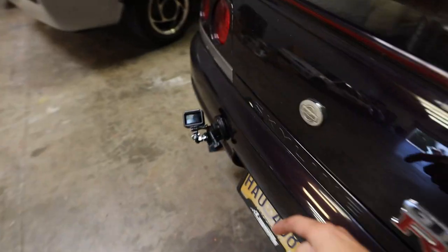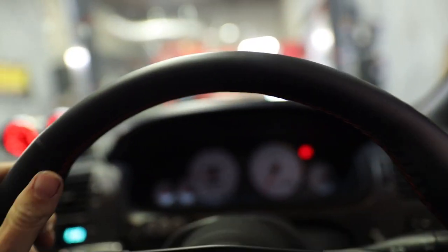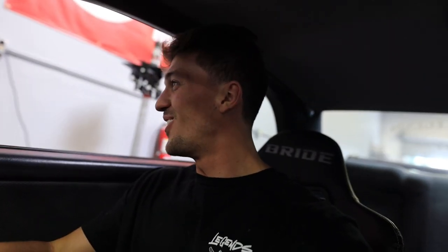All right, we have got the GoPro set up. That's gonna be sick. Let's go for the first drive. Oh my God. It sounds so cool. The turbo whistle. You can hear the turbo. Or turbos, I guess.